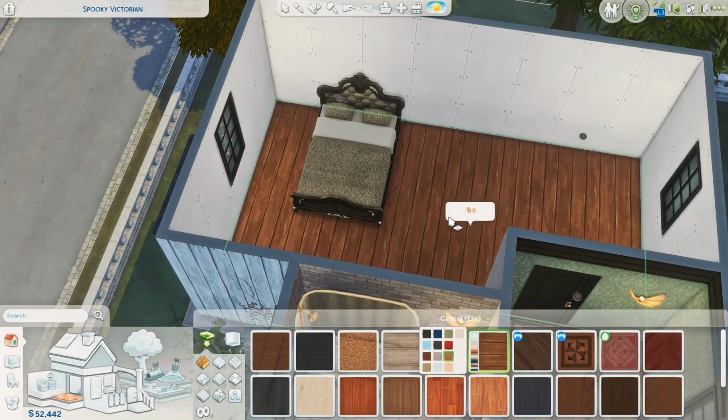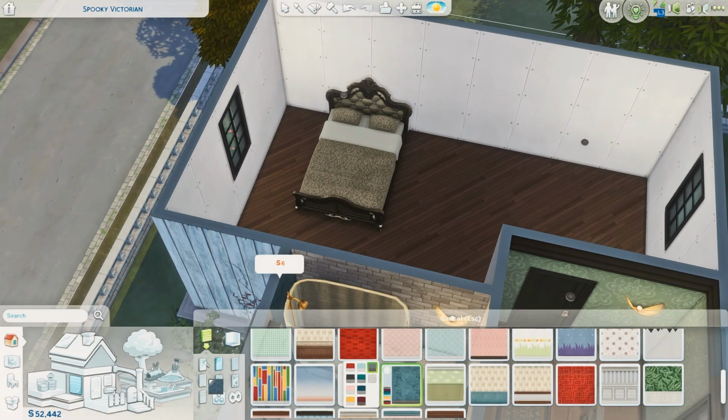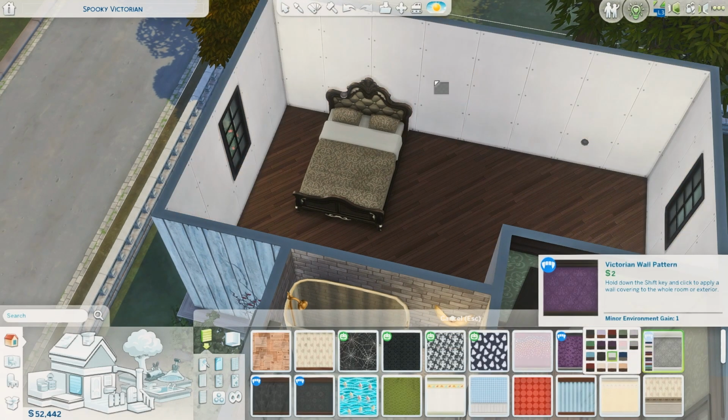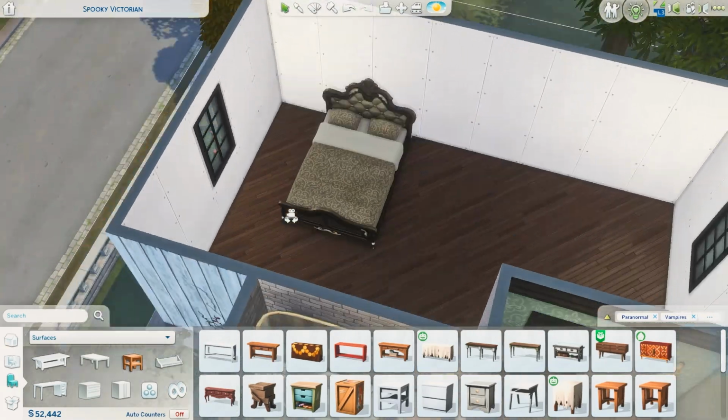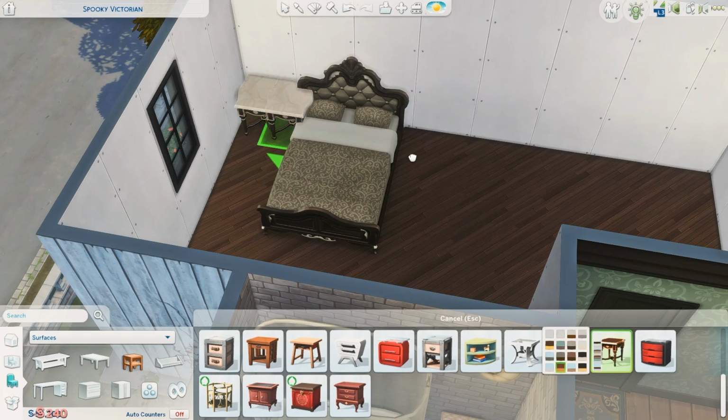Then for the main bedroom, this probably is my favourite room in the house, although I did struggle with this room as well because I didn't have anything in mind in terms of furniture and the layout and colour scheme. I just wasn't really sure what I wanted to do with it, so I just kind of made it up as I went along.